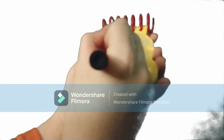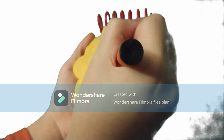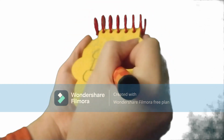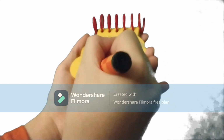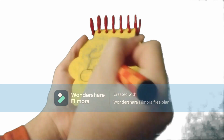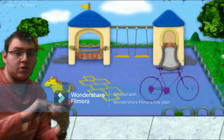First, we can draw the handlebars and some lines here. Then we can draw the seat right here. And two wheels. And the pedals. And there, a bicycle. Hey, we have all three clues.